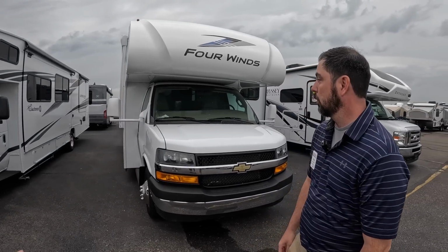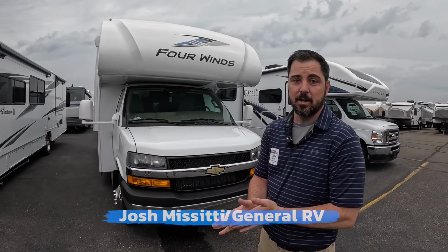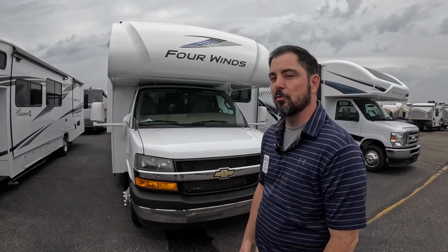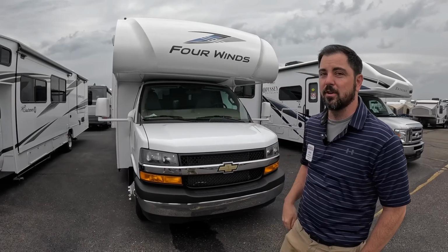It is the Thor 4Winds 24F. This is going to be on the Chevy chassis. It's got that 6-liter V8 in it. You will notice a little bit more legroom here in the front. A little bit smaller coach than what you were in last time. And the length of this? 26 feet total, 24 feet inside the coach.